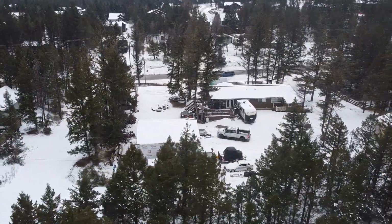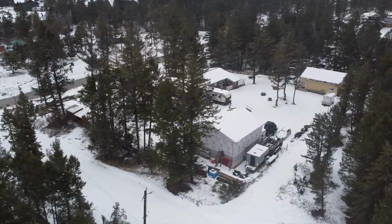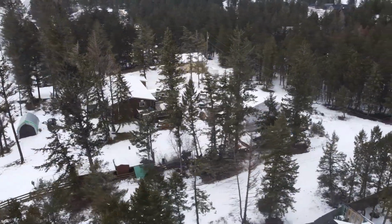As you can see, it is a fully fenced lot with a 30 by 28 shop that has a 2,000-pound ceiling hoist, plenty of gardens, a hot tub, and of course a fire pit for your family enjoyment.